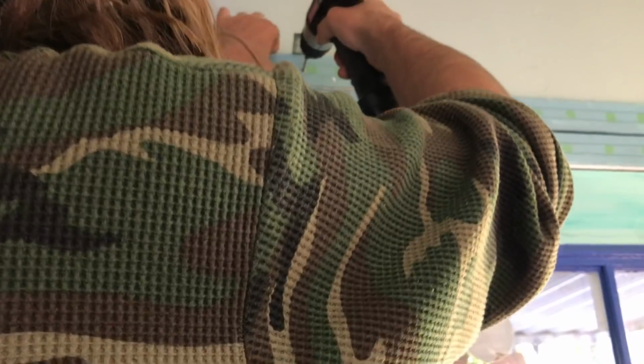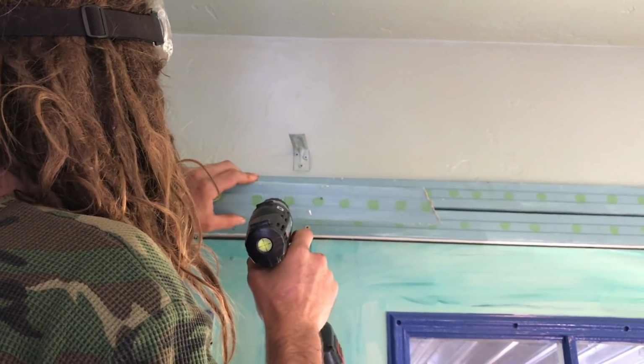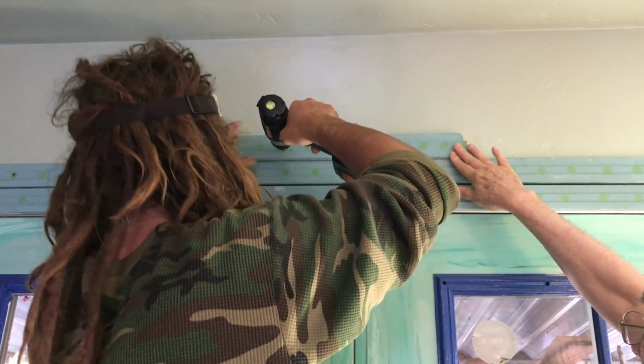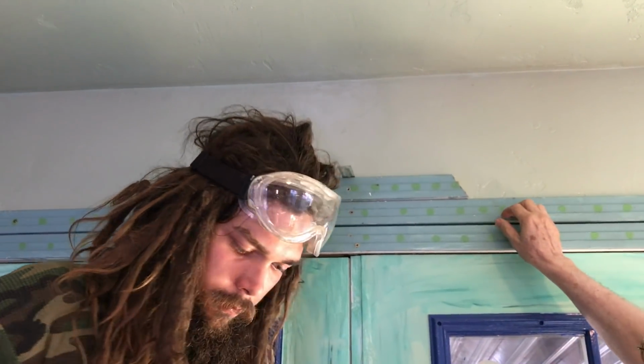It's going into the metal. Oh no. Yes, it's going into that metal. You're gonna have to put a screw off to the side, actually. Go get another one for the other side, please.